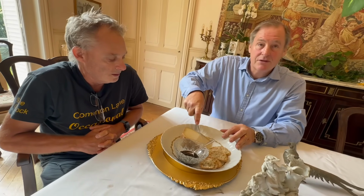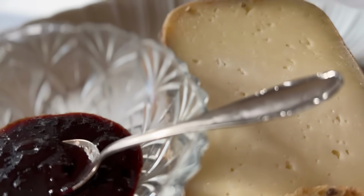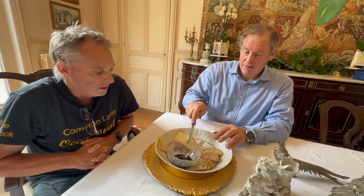And you're meant to eat this with cherry jam. Well, that is the traditional way it can be paired, or just on its own, with bread or without. It's up to the two of you.